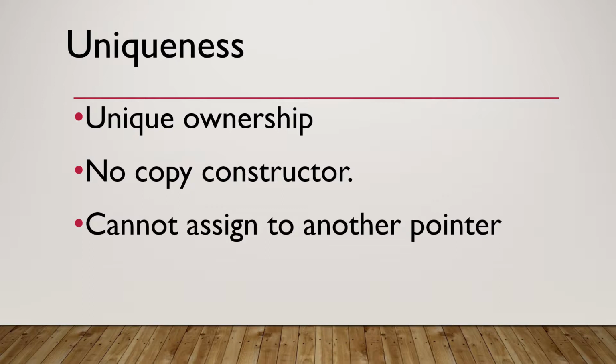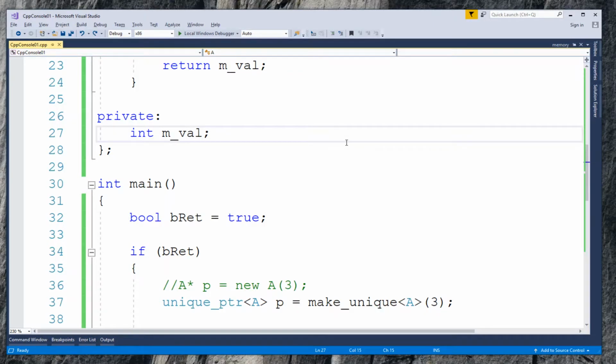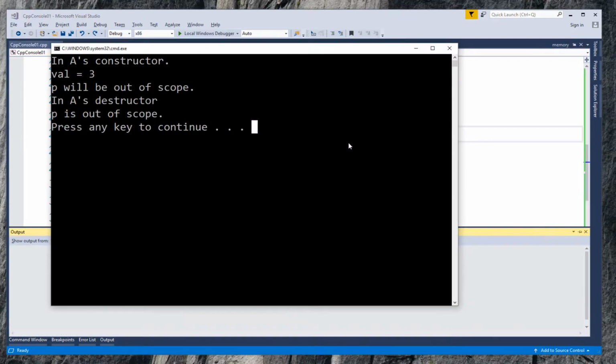You cannot assign a unique pointer to another pointer without losing the ownership. It's easier to demo this with an example. I will reuse the same program created in the last tutorial. Let's run it first and make sure the output is the same as before. Yes, they are.